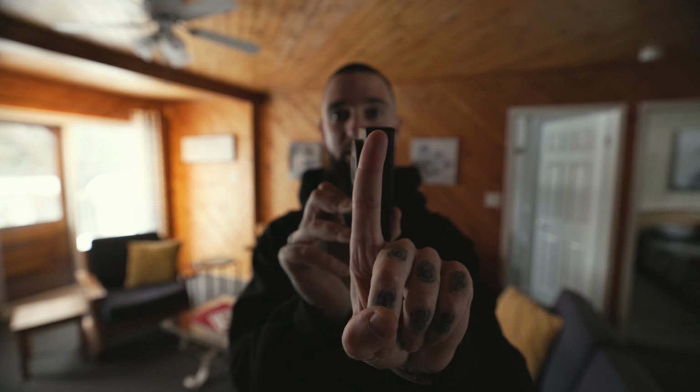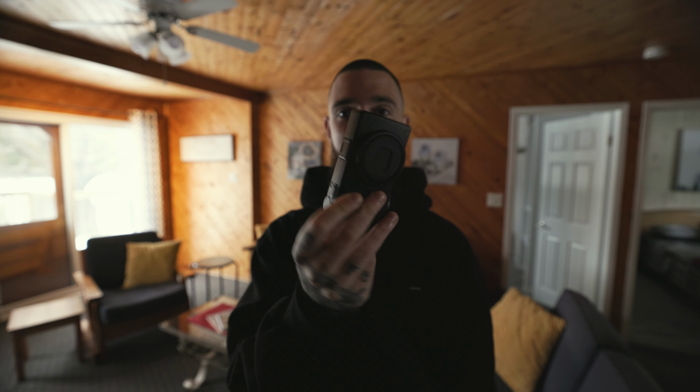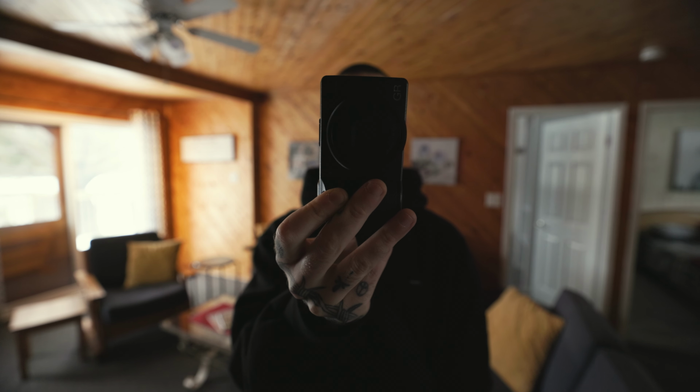So in comparison, this is my finger, that's the camera. It doesn't take up very much space. Realistically, it's like the size of an old flip phone. It's very small. So that's just so cool because you can just slide this into your pocket.